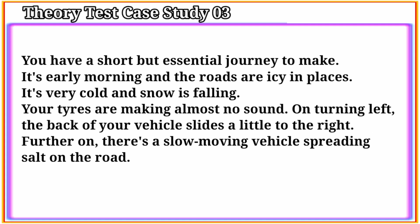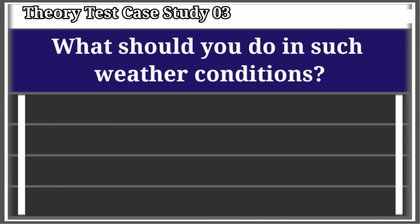Your tires are making almost no sound. On turning left, the back of your vehicle slides a little to the right. Further on, there's a slow-moving vehicle spreading salt on the road. Question 1. What should you do in such weather conditions?